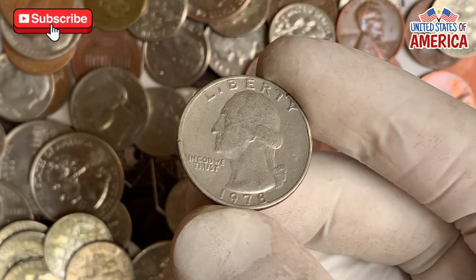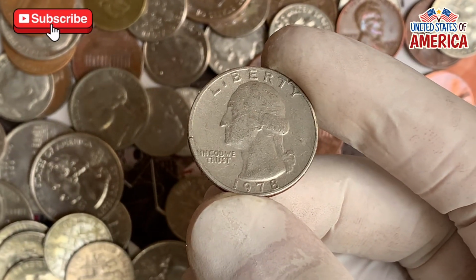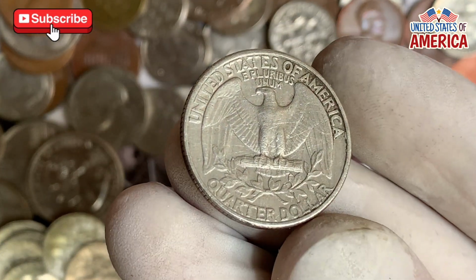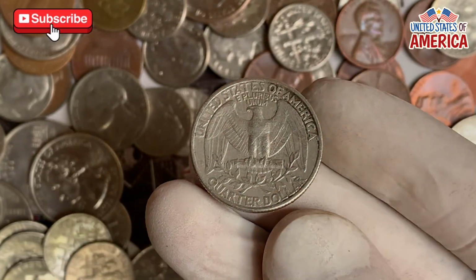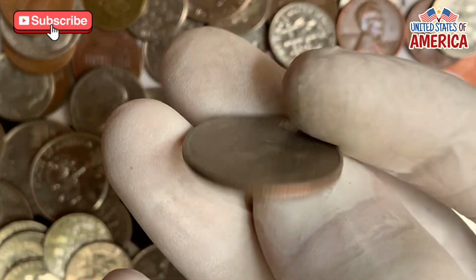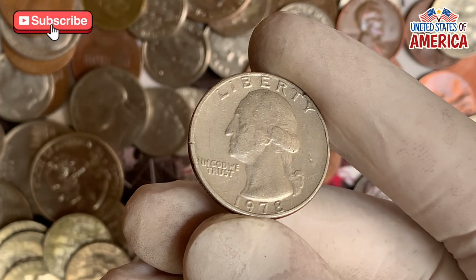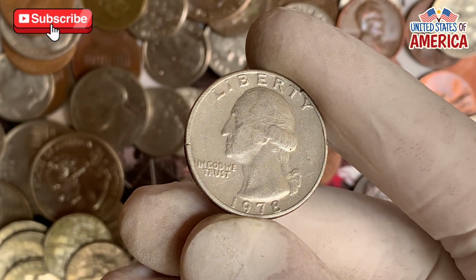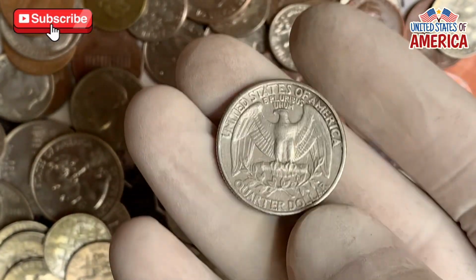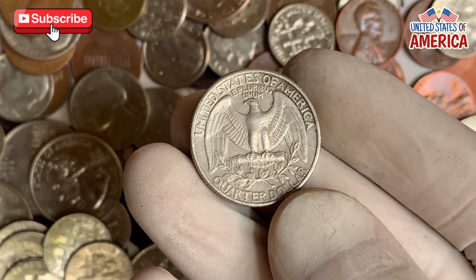Error pieces can top those numbers. A 1978 D off-center strike by 20% graded MS64 sold for $525 in 2016, while a broad strike 1978 P and EF 45 brought $95 in a small regional sale. Even within circulated grades, a VF 35 double die obverse changed hands for $110 on an online auction platform in 2019, proving that you don't need an MS designation to find value.